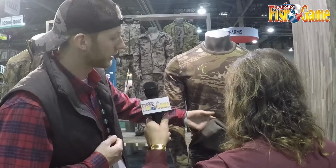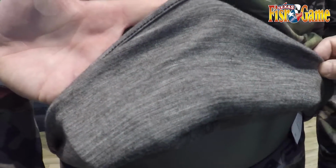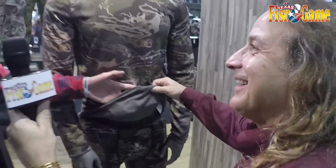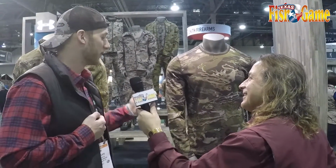The coolest part about this kit is that it reverses to this awesome brown heather on the other side. We understand that a lot of technical hunters have a separate end-use base layer, one they wear to the football games on Saturday and one they wear hunting on Sunday morning. We wanted to give dad the option of going hunting in the morning and then flipping it around and going to the kids' soccer games in the afternoon. So it looks great on both sides.